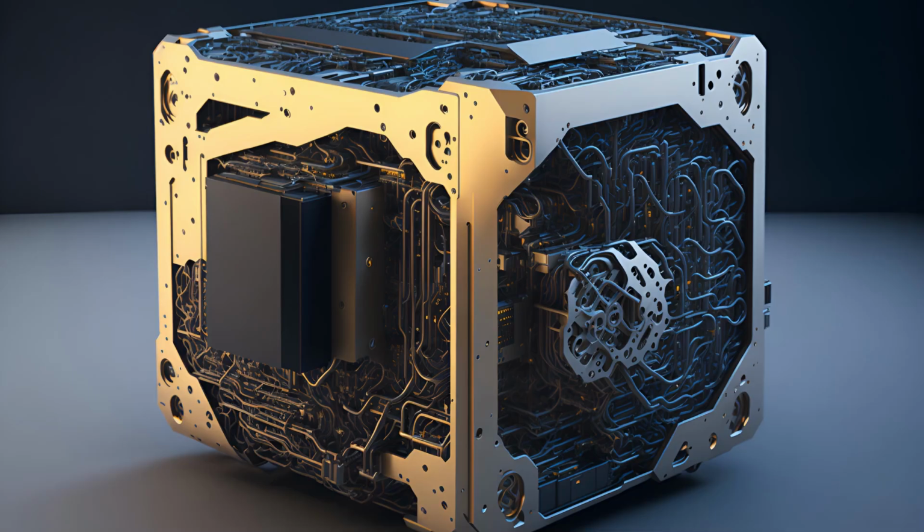Let's check in. Where are quantum computers today, March 20th, 2025? They are real, but they are not in your house yet. Big companies like Google, IBM, and some startups are building them. A few years ago, Google said their quantum computer solved a problem in 200 seconds that would take a regular supercomputer 10,000 years. Cool, right?